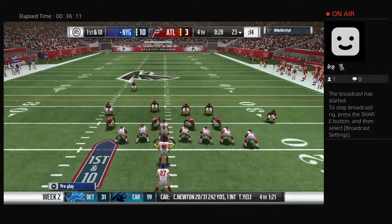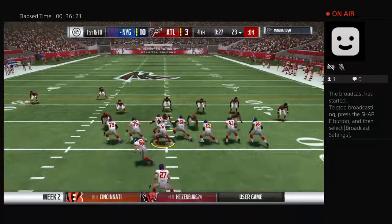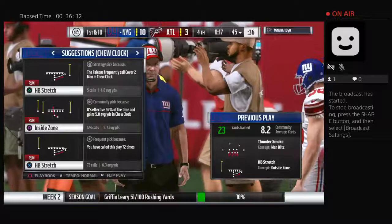They come out here in the I. And they'll run it here. And he'll cut it out to the sideline. And they'll get it all the way out near midfield to the 45. 23 yards on the play.